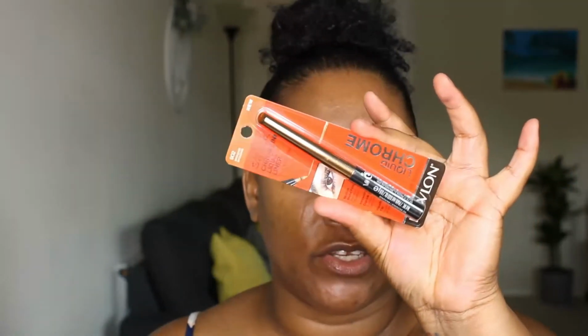Okay, for our liner today, to give it a little bit of interest, we're gonna go in with this brand new Revlon Liquid Chrome So Fierce Chrome Ink Liquid Liner, and this is in the color Bronzage. So this is what the packaging looks like. It has a nice long, oh, so it's like a pen. Oh, and it's a really pretty bronze liner, very juicy. We like juicy. All right, so we're gonna give ourselves a little wing. Let's see if it shows up over this look.